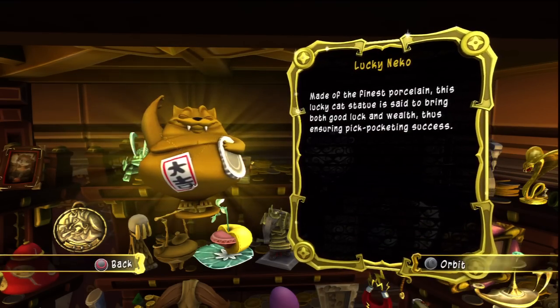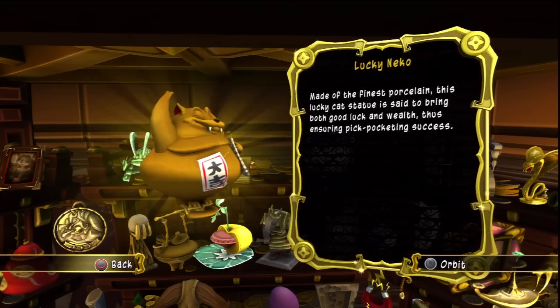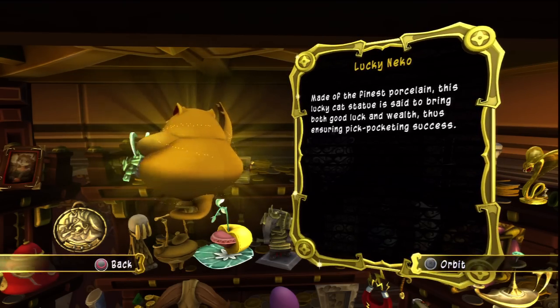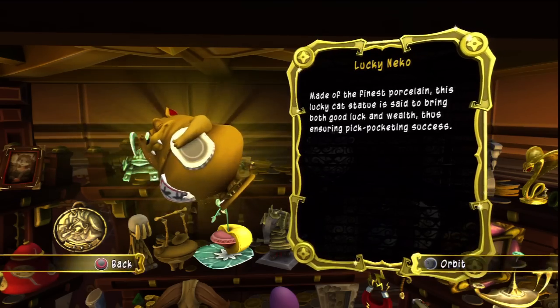Next we have Lucky Neko. Made of the finest porcelain, this lucky cat statue is said to bring both good luck and wealth, thus ensuring pickpocketing success. Very nice. The fat cat. Cool.